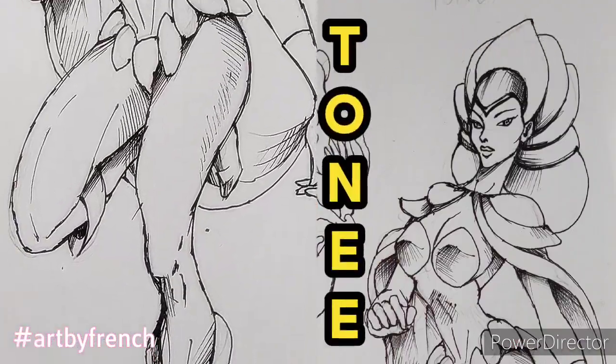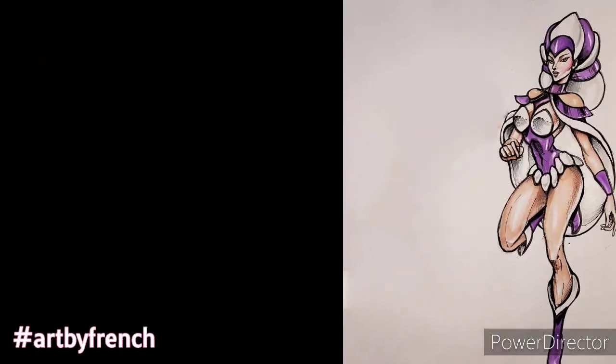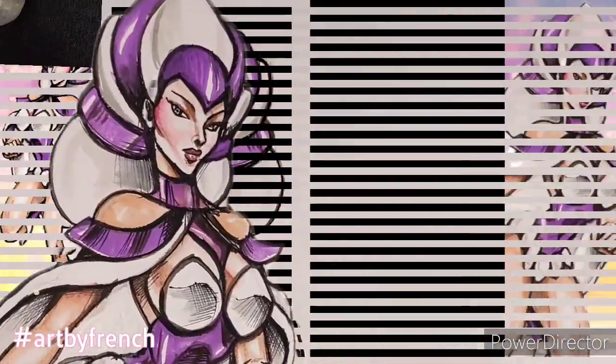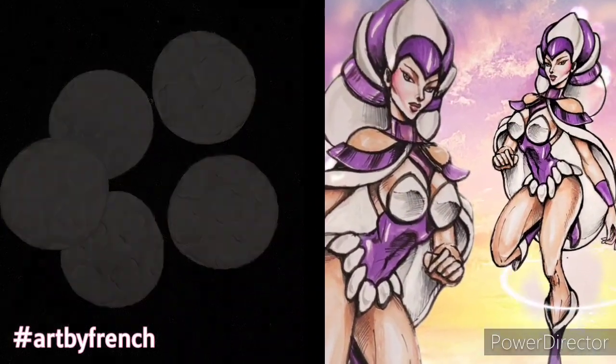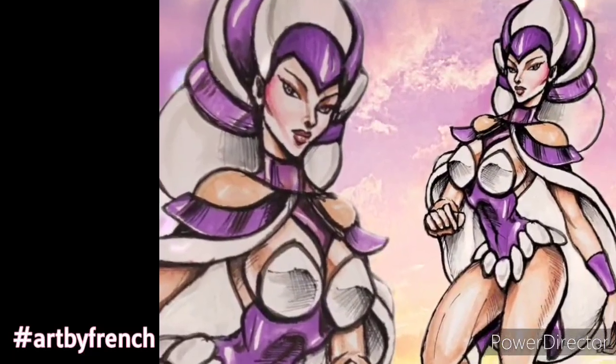And here comes Tony, the powerful cleaner of the face from all the dirt and oils using the toner. Her costume was inspired by the cotton pads as seen on her headdress, on the bra area, on the belt area, and I even used it as her cape.